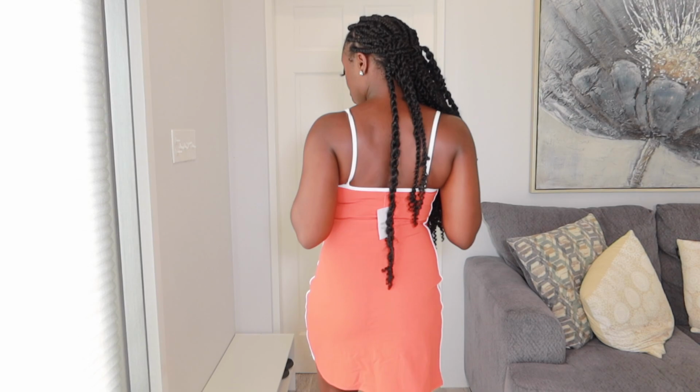So I do like this color as well. The back is just spaghetti strap, just like the front. So nothing too striking at all. But I like this white piping to just separate everything going all the way around. I think it's super cute for you all to just go and run around town in. Forever 21's got a little cash situation going on too.